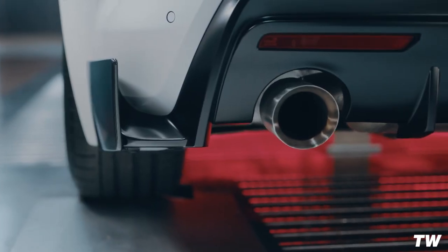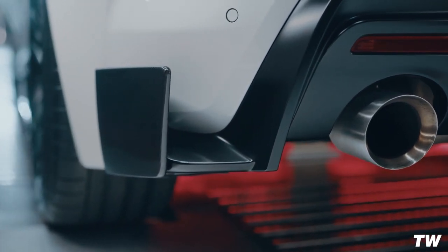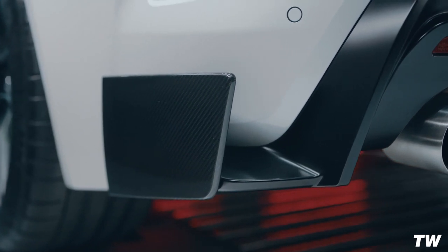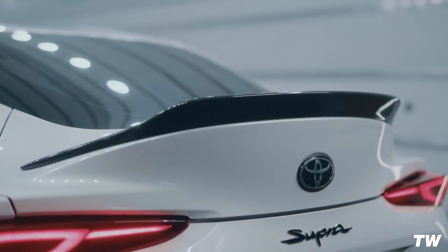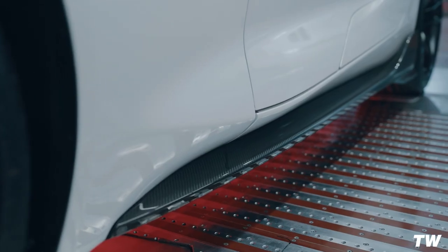But it doesn't sound like they did. So it looks like they're really banking on these carbon fiber bits to sell this car. That and the fact that it's one of 600, right? Those are the two things that it sounds like they're really hoping are special enough to sell this car.